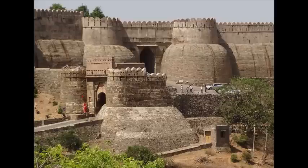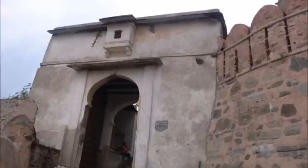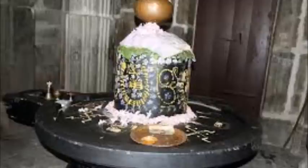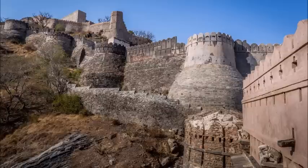Except for the Great Wall and 360 temples, this place has many things to offer: gardens, palaces, stepwells, and 700 cannon bunkers which are still unharmed. It has one of the largest Shivlingas of India. Kumbhalgarh Wildlife Sanctuary is also a must-visit.